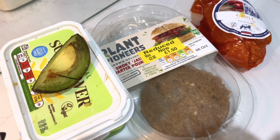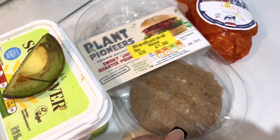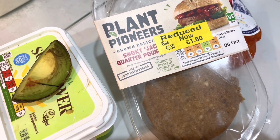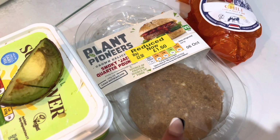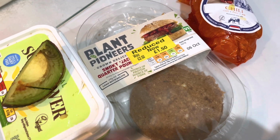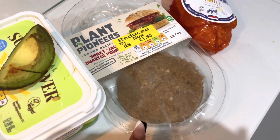So for the inside of my arepa, I am going to cook this in the air fryer. It is the Plant Pioneer Smoky Jackfruit Quarter Pounder. Honestly, this is so good. It tastes exactly like meat and even has a very similar texture. So I highly recommend that.